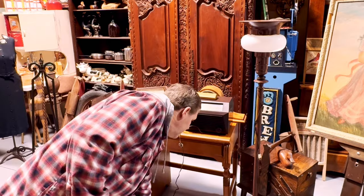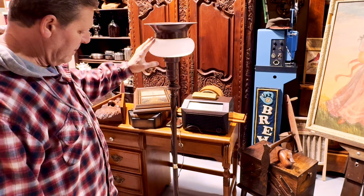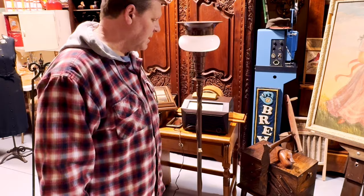Antique floor lamp. It's been painted. I don't love the paint color, but I really love the glow. And these are kind of hard to find. I have other floor lamps I can put that on if I want, if I don't feel like stripping this one down and making it better. But it is what it is. It wasn't a lot of money. This is really old.